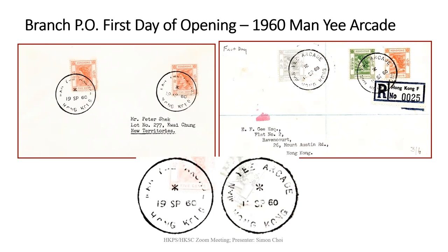In fact, I have tried to compare those skeleton chops. The first one was Shatin, and then Mobile One, and then Wu Wai, and Shatin Chin One. But in fact, for Shatin I have both ordinary and registered, and they look exactly the same. And then Chin One I don't have the registered cover. I only have the ordinary cover, and both covers are having the same chop.